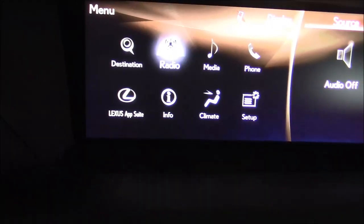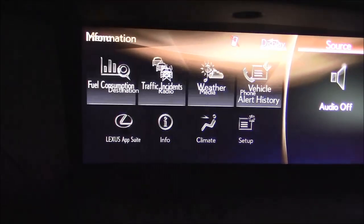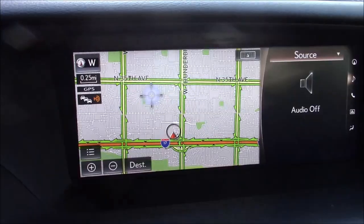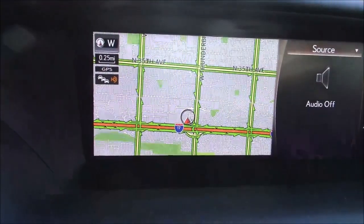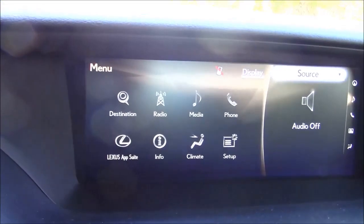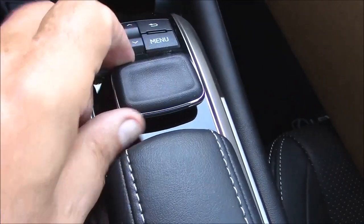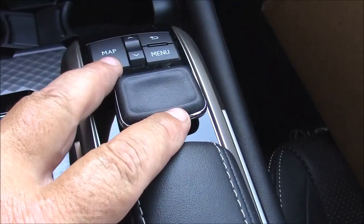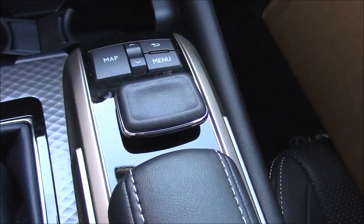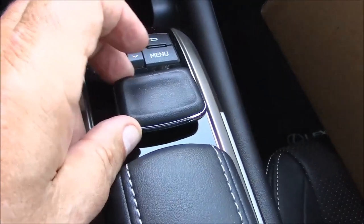We have the menu screen. Also the navigation screen. And to manipulate all that, you have this nice control stick here, which is a big improvement over other Lexus models which use a horrible finger touchpad system. This is far better. Lexus needs to stick with this.